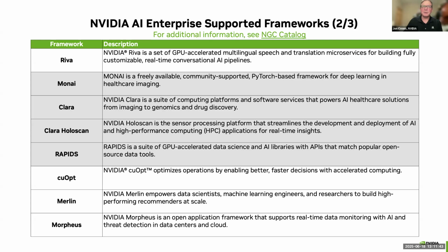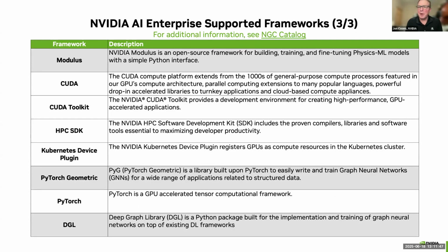RAPIDS, that I mentioned previously, again is GPU accelerated data science. And then we'll focus a little bit more on Modulus, which is a physics-informed neural network framework so that you can build models that abide by the laws of physics. You'll also see in our documentation PhysicsNeMo, which is tightly coupled to Omniverse. When we look at robotics, things that need to abide by the laws of physics, Modulus is the framework that is the baseline for that. And then the graph neural nets, which have become exceedingly popular of late, we offer a couple of different frameworks for that: PyTorch Geometric, the PyG library for training those GNNs, and then the Deep Graph Library, built for implementation and training of those graphs as well.